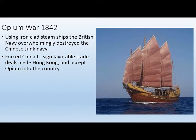The British had India, and India is really good at growing opium. So the British wanted to sell opium and make money, because that's what the Brits do. They take stuff that other people make and then they sell it and make lots of money. But they don't want to take it back to Britain because it's heroin, right? It's addictive. It'll destroy your society. So they decide, hey, we can go sell it to the Chinese.